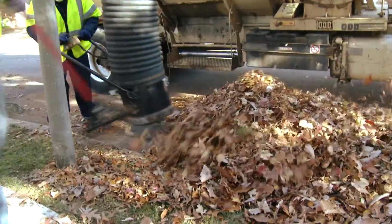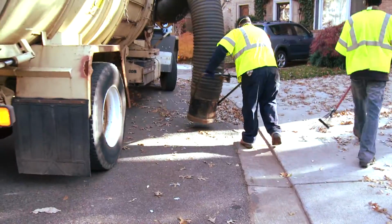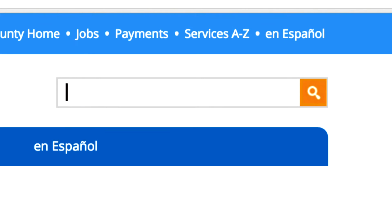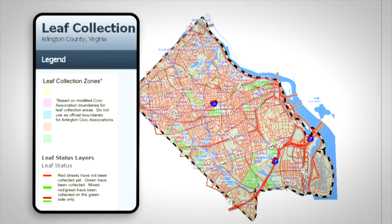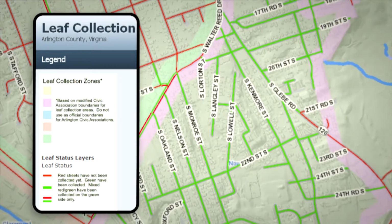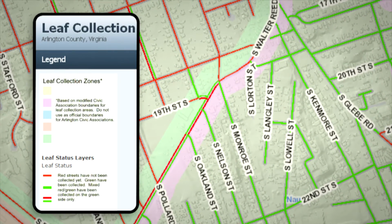DES has implemented several ways in which you can find out exactly when the vacuum trucks will be in your area. Typically, it starts with going to the Arlington County website where we've actually posted the leaf collection schedule. If you go to the Arlington website and put in leaf schedule, it'll actually take you to a link which gets you there. We've now put a map on the website. And what the map is going to be doing, the day after a vacuum collection day, we're going to update the map to show people where we have been. It's not real time, it's a day delayed, but it will give you a good indicator of where we are and how much progress we're making as far as the leaf vacuum collection program.